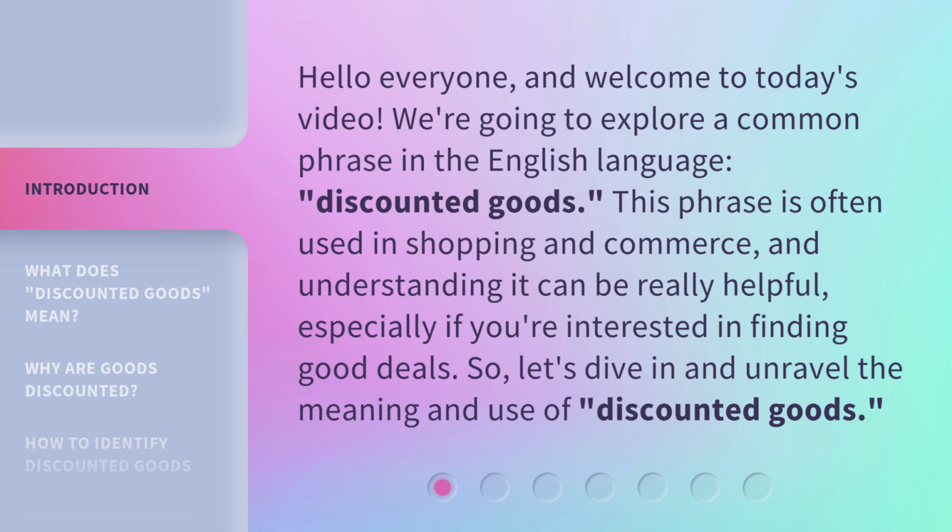We're going to explore a common phrase in the English language, discounted goods. This phrase is often used in shopping and commerce, and understanding it can be really helpful, especially if you're interested in finding good deals. So, let's dive in and unravel the meaning and use of discounted goods.